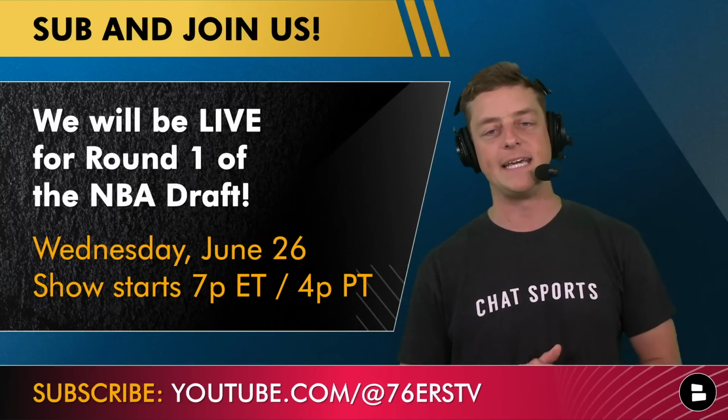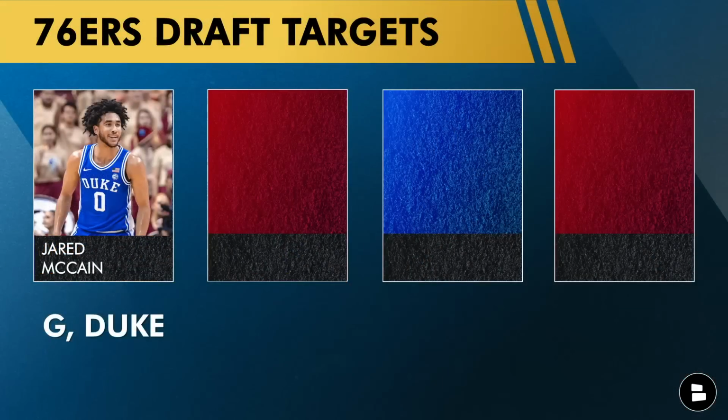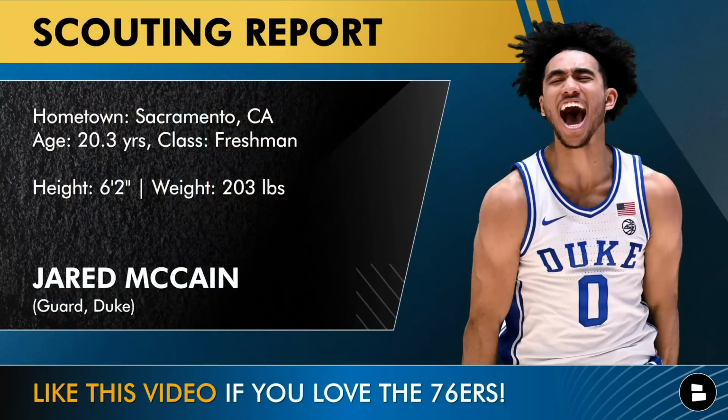Now let's take a look at the updated 76ers draft targets. A couple of different players here with scouting profiles that we'll comb through, and all of these players would add something different to Philadelphia. We start off with Jared McCain, the guard out of Duke. Some people are hitting pause on Jared McCain because he paints his fingernails, but he's a pretty solid player.